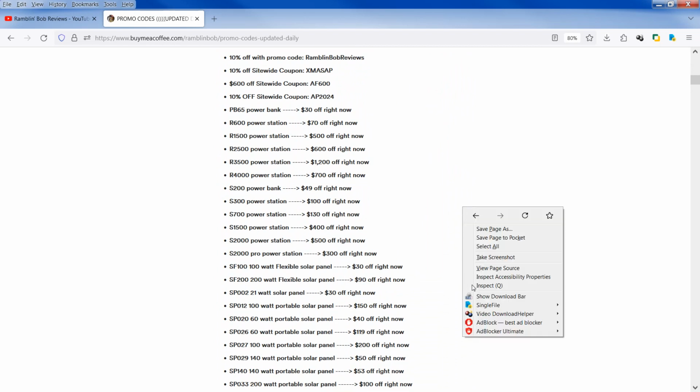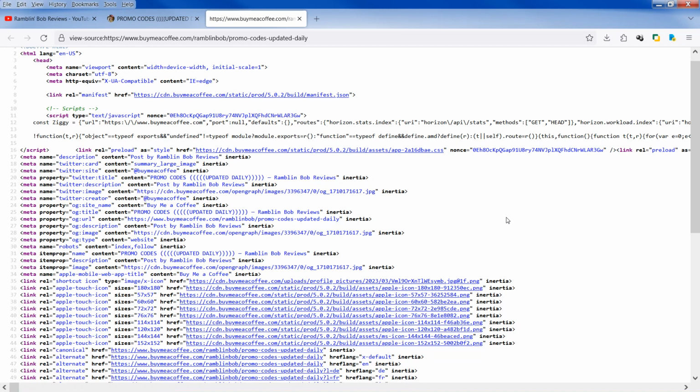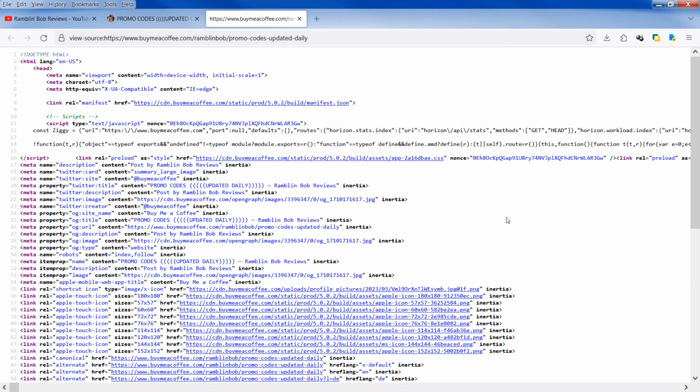If you go like this, guys, and you inspect the page, let's see, I believe it's source. Let's see if it actually comes up. Well, actually, you know what? That's okay. So that's what comes up when you have a broken code, guys. Look at this. Isn't that crazy?